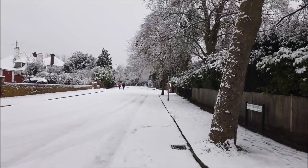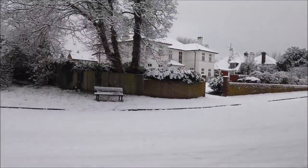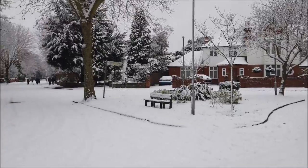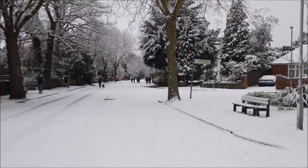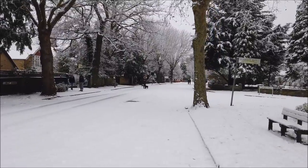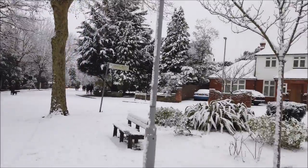Langley Avenue, named after the Langley family. That's down to Ashcombe Avenue there. So this is the main biggie road through Southborough, the Langley family.